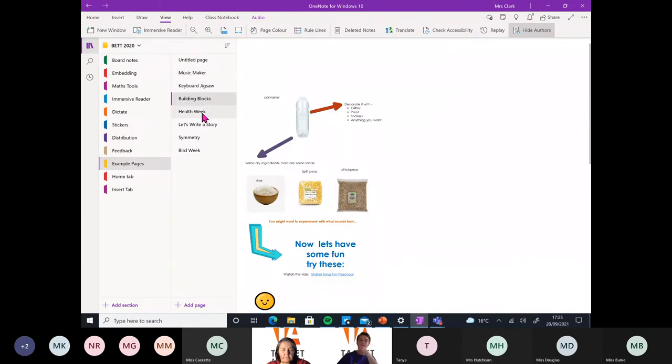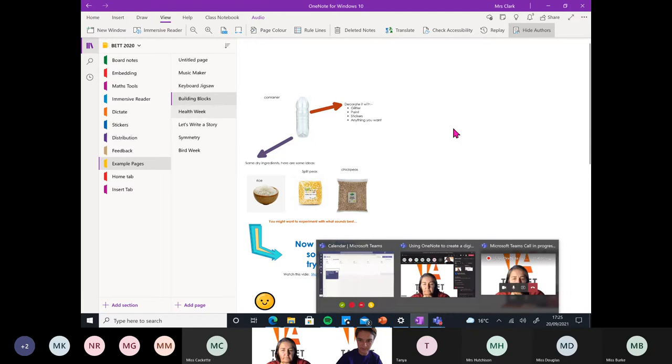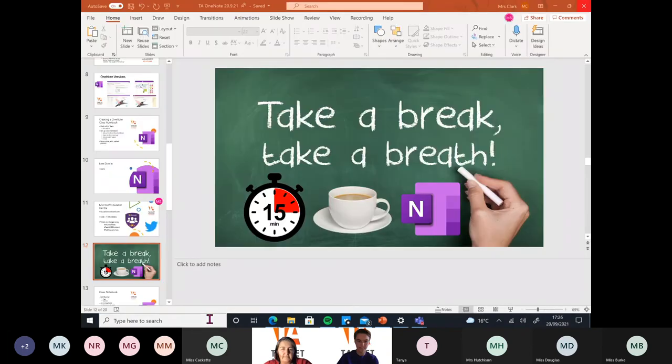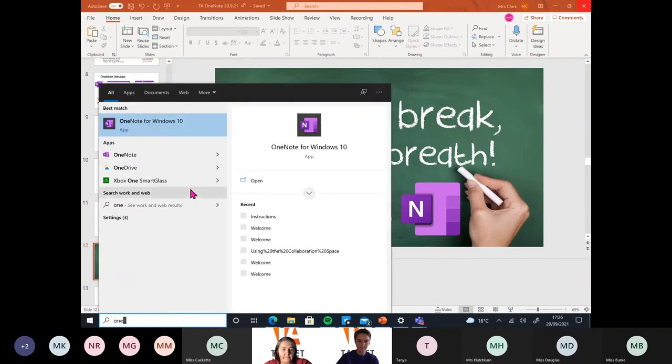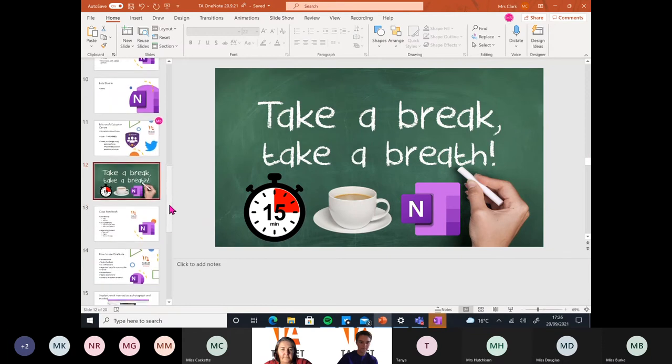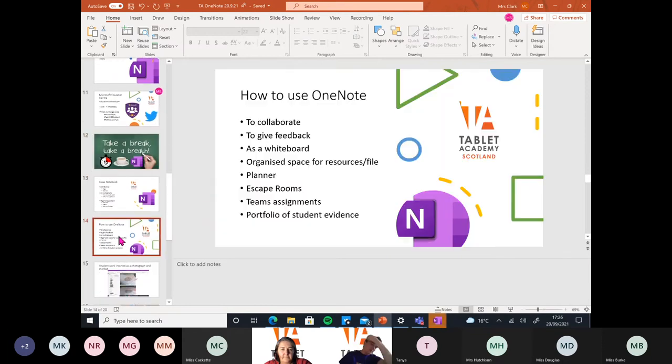So in terms of giving out, so that's your, oh, it's kind of frozen a little bit. Have I? Oh no, you're still moving, so it's not me that's frozen. It's just my OneNote that's frozen. I'll just close it down and open it up again. OneNote for Windows 10. So, well, just waiting on that starting up.